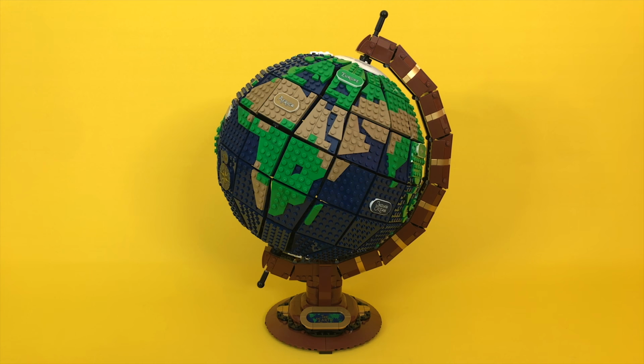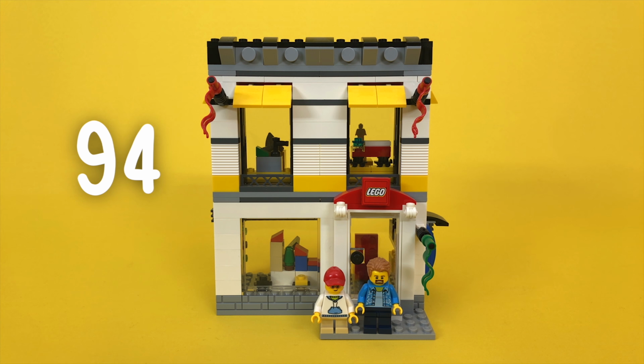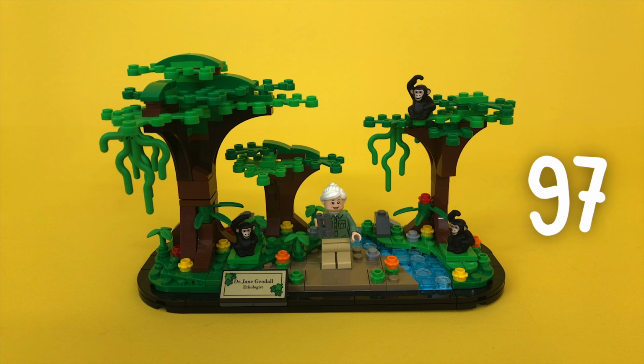Next I built a globe. That's right, a globe made out of Lego. It's ridiculously cool. I built the Everyone is Awesome set, a Lego store, a research institute, the Year of the Tiger, the Jane Goodall tribute, and the double-decker couch from the Lego Movie.